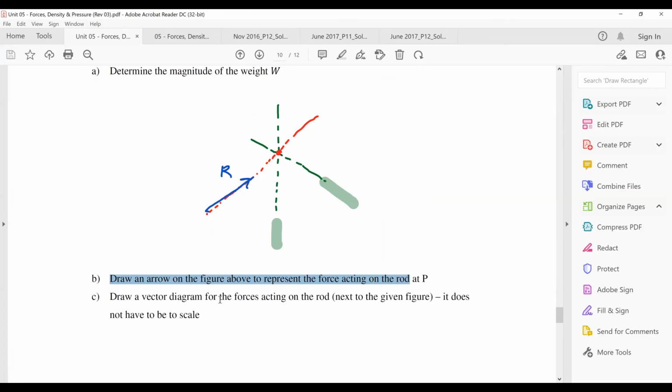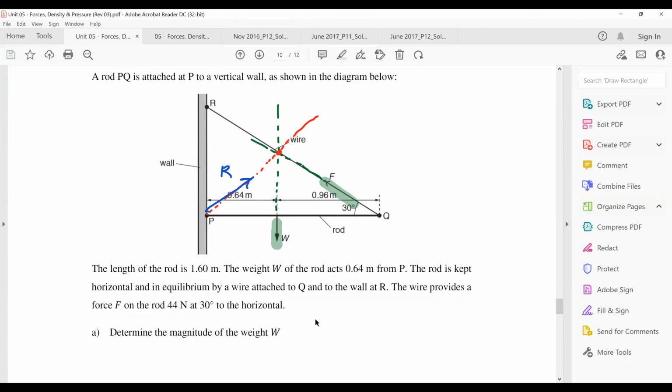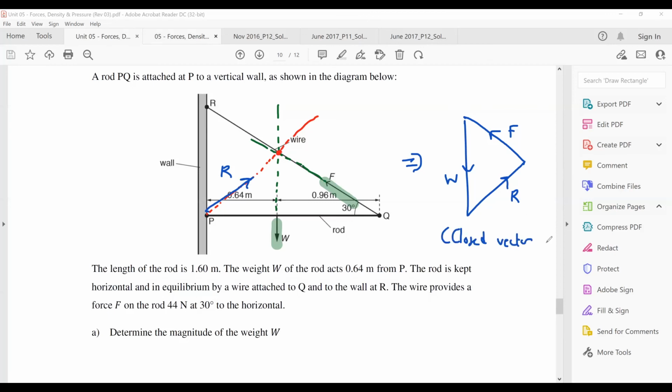Then the last one: draw a vector diagram for the forces acting on the rod next to the given figure. You don't need to draw it to scale. If I want to represent all these forces in a vector diagram, how would it look? It doesn't need to be to scale, just a rough approximation. It will look something like this. This one will be W, this one would be R, and this one will be F. It should be a closed vector triangle or diagram. Both mean the same thing; triangle is just a more specific term. This means no resultant. No gaps, yes. No resultant.